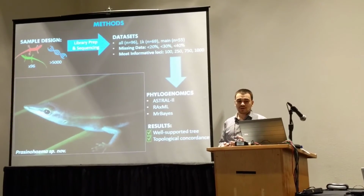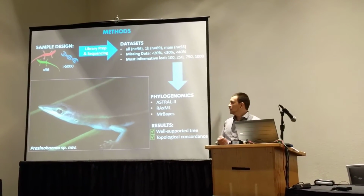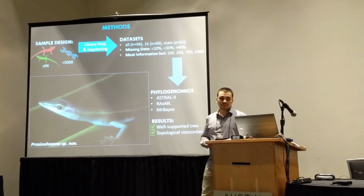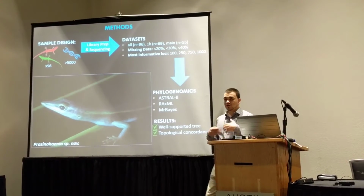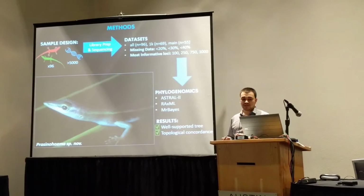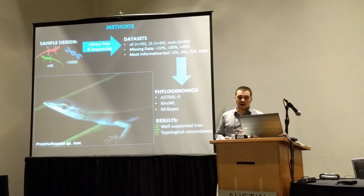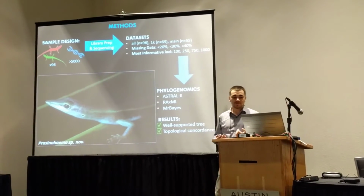I did the library prep and sequence capture myself and sent it off to Oklahoma for next-generation sequencing. After I got the data back, I cleaned, filtered, and aligned it, and I created several different datasets. I had an all dataset, a 1K dataset, which included all individuals with more than 1,000 UCE loci, and I also had a main dataset, which is just a pared-down dataset for even taxonomic sampling. I also examined the effects of missing data by allowing my alignments to have varying levels of matrix completeness.